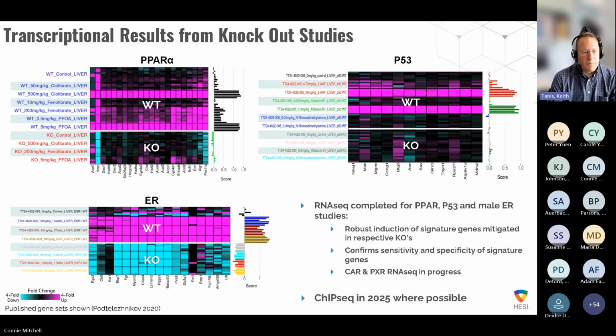I'm just showing here published gene sets from Alexi's paper. We'll obviously be mapping our various gene sets onto this data. But we can see on the top of each heat map are the wild type animals treated with the respective agonist of each transcription factor. You can see really strong induction of known signature genes by those agonists. And then when you look in the knockouts, those effects are pretty much completely gone. So real exciting. I think it really confirms the proof of concept of what we're doing here, and the ability to identify genes that are hopefully nice and proximal to these transcription factors.